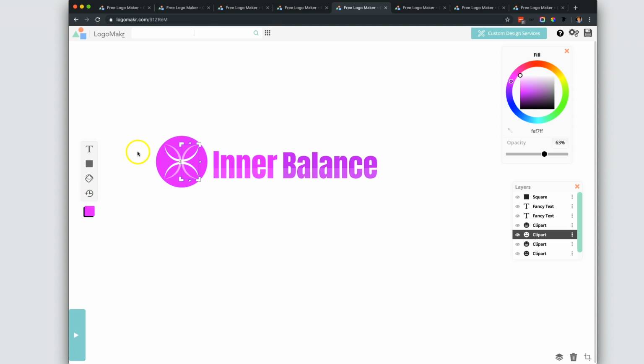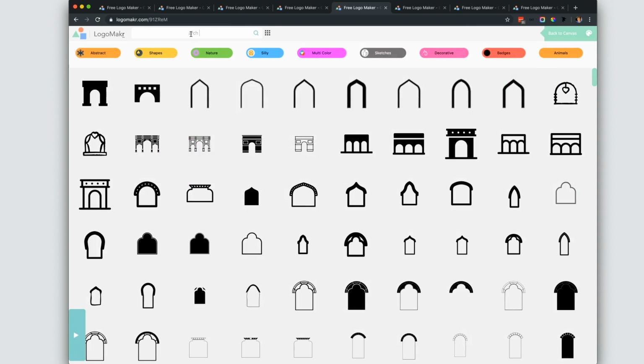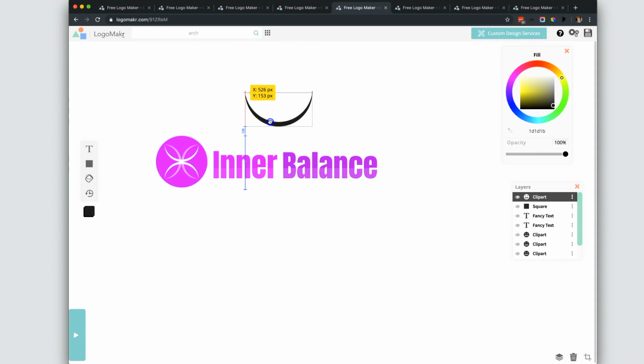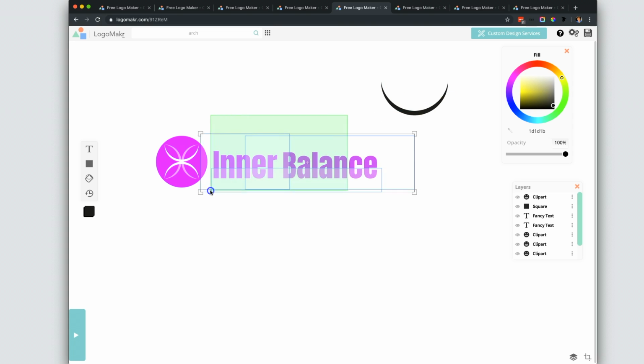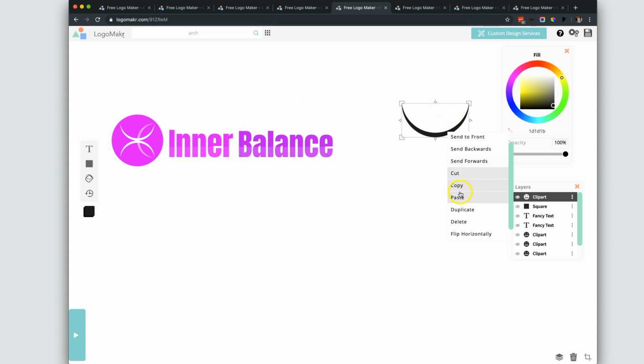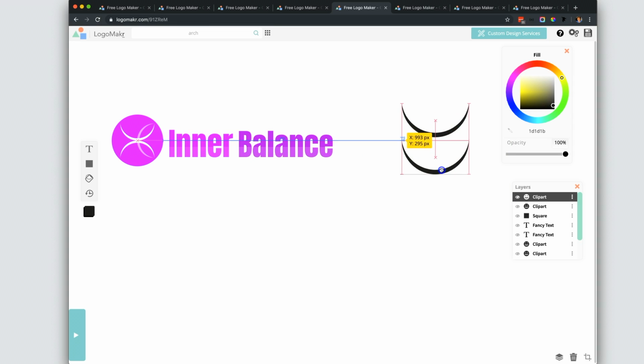So check this out. If I type in arch, you'll see I found an arc just like that right there. And the way I did this, watch this, this is cool, is I duplicated this arc like that. And then I flipped it vertically like that. And I put it together just like that.